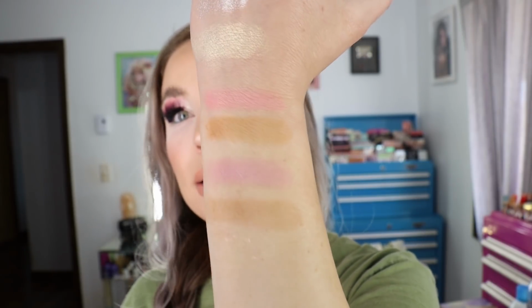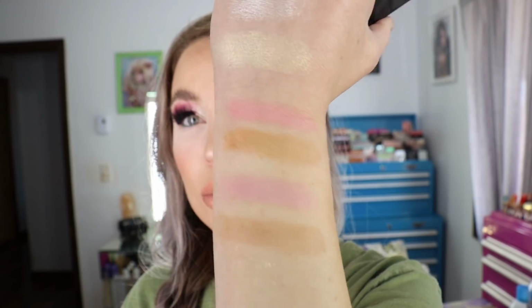I'm hoping that, again, my more local Ulta will get this collection in so I can see them, because I wouldn't mind picking up one or two more of these. And then the formulation on the pressed highlighter and also the duos is kind of like a baked formulation. Not a baked gelée, but just a traditional baked powder formula.